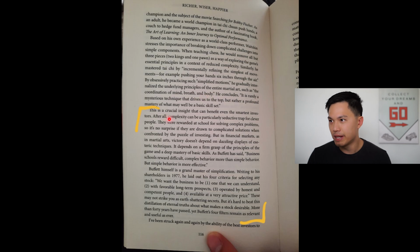So it says over here, complexity can be a particularly seductive trap for clever people. They were rewarded at school for solving complex problems, so it's no surprise if they are drawn to complicated solutions when confronted by the puzzle of investing. But in financial markets, as in martial arts, victory doesn't depend on dazzling displays of esoteric techniques. It depends on a firm grasp of the principles of the game and a deep mastery of basic skills. As Buffett has said, business schools reward difficult, complex behavior more than simple behavior, but simple behavior is more effective. Buffett himself is a grandmaster of simplification.